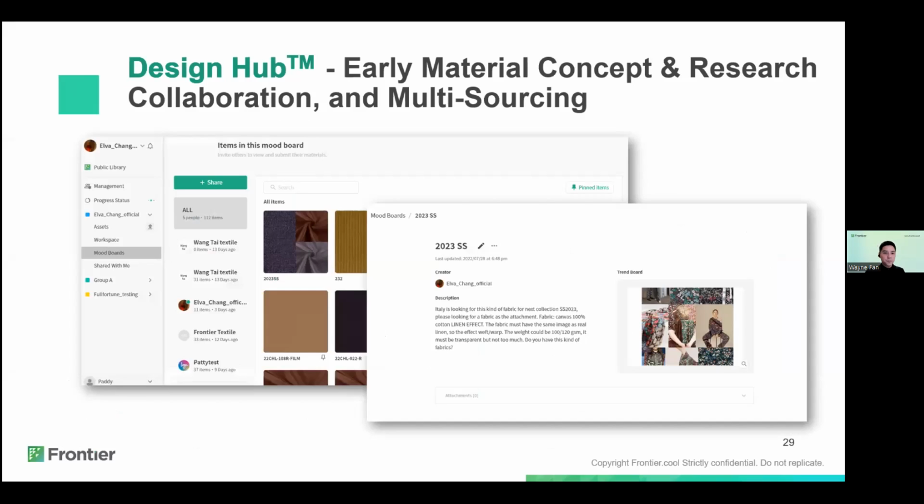to your clients. Design Hub is another module of ours where it takes designers from early stages of material concept all the way through multi-sourcing. Think of it as a digital environment where it mimics the physical sourcing process, where a brand can share their design brief or design direction or guideline to any number of stakeholders by invite via email. You can join this digital workspace, and then different stakeholders, in typical cases fabric mills, when you get this request, just go ahead and submit the relevant digital assets, digital materials that can fit the criteria.